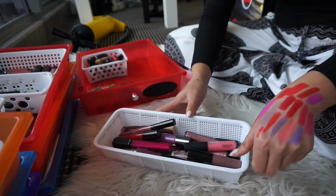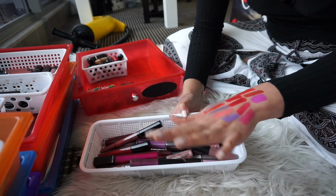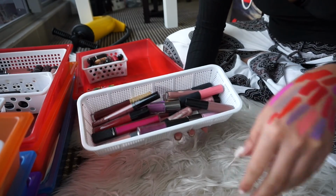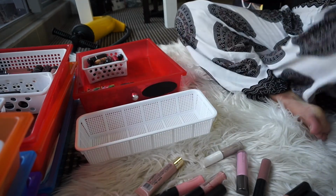And then the last drawer, or the last section that I have, is my lip glosses. So I'm going to go through these really quick. I'm not going to swatch them or anything, just because I'm running out of battery. But I'm pretty sure I'll be getting rid of some of these, because I don't really wear these all the time.